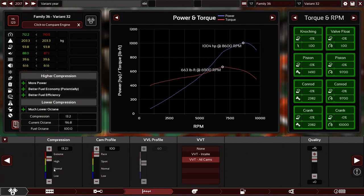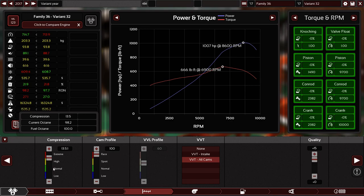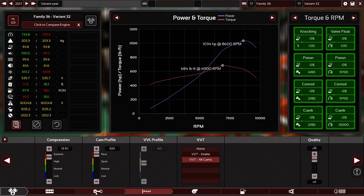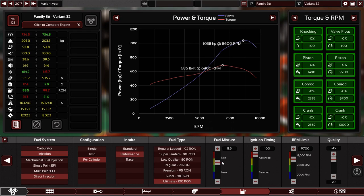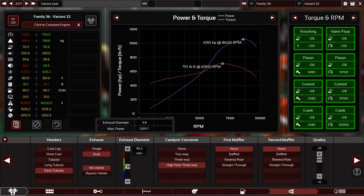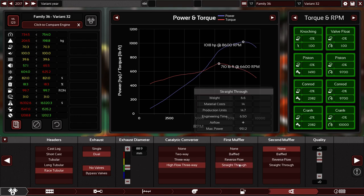So let's see, 13.0 to 1, 13.6, 13.8, 99, alright, 14.3. No, we will start losing power. So yes, we have reached the maximum fuel mixture, which is 12.0, yes. This is the racing manifold, so I'm gonna use it. And let's see the exhaust size. It's perfect like this.